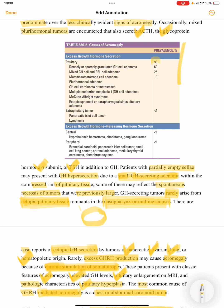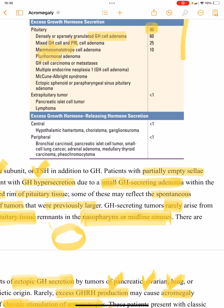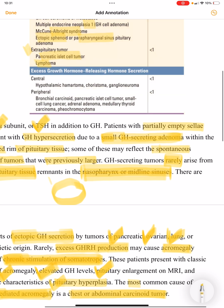Pituitary secretion of excess growth hormone has 98% prevalence. In this we have densely or sparsely granulated growth hormone cell adenoma, mixed growth hormone and prolactin cell adenoma, mammosomatotrope cell adenoma, plurihormonal adenoma, and multiple endocrine neoplasia 1, McCune-Albright syndrome. It could also arise from ectopic sphenoid or parapharyngeal sinus, extrapituitary tumor, pancreatic islet cell tumor and lymphoma, and from central causes like hypothalamic hamartoma, choristoma, and ganglioneuroma.